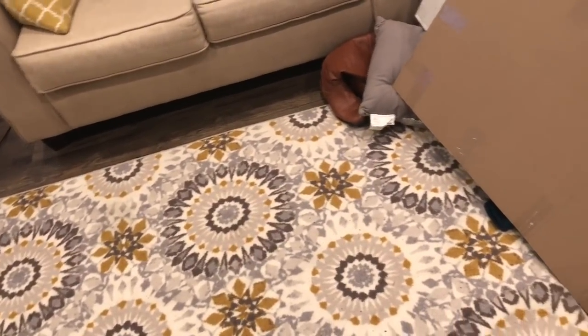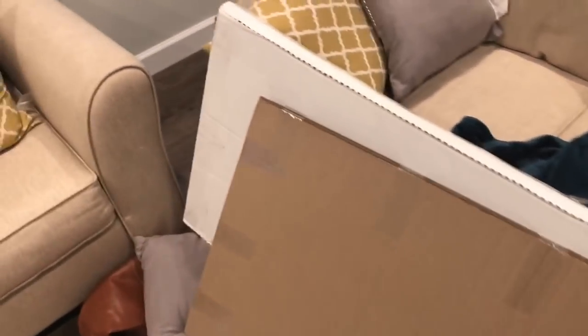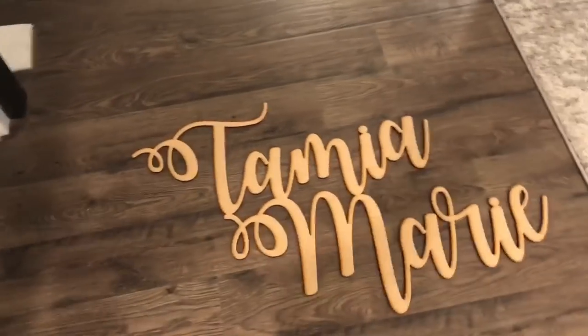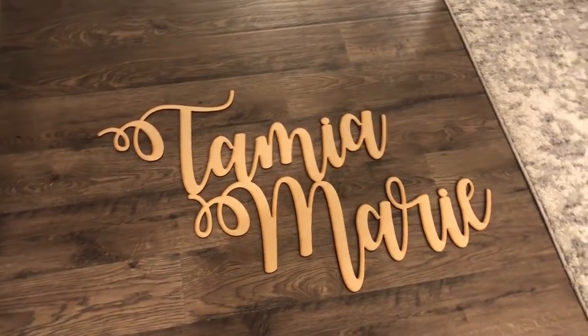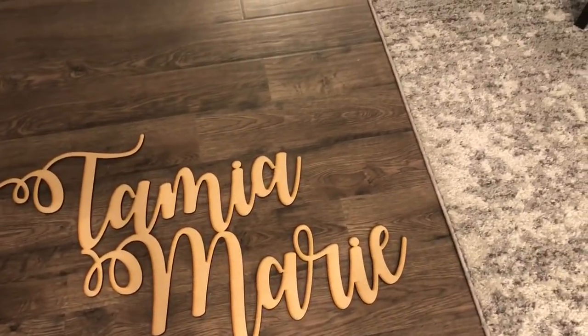Hey y'all, so I just got home, and I had a big package waiting at my door. I ordered this on Monday from Etsy, and I told you guys, for my brother's baby shower I'm doing one of those greenery flower garden walls, and so we needed the baby's name, and this just came. It's actually pretty thick wood as well, so I just have to spray paint it gold, and the baby's name is Tamia Marie, and then obviously she has a last name, but it's pretty.